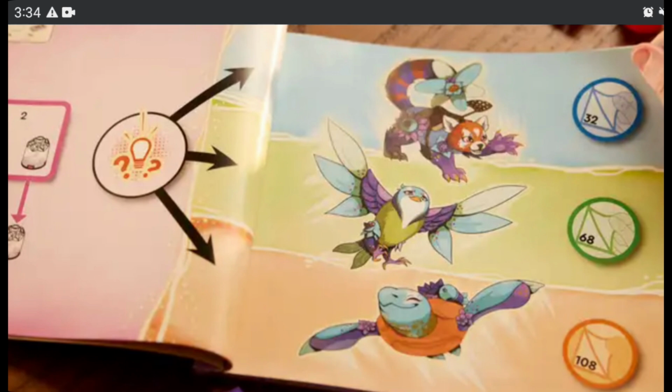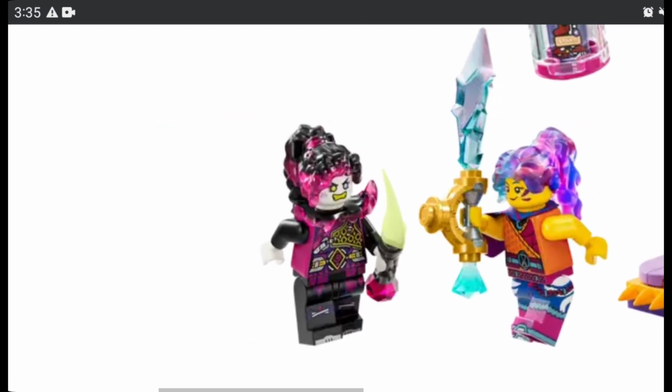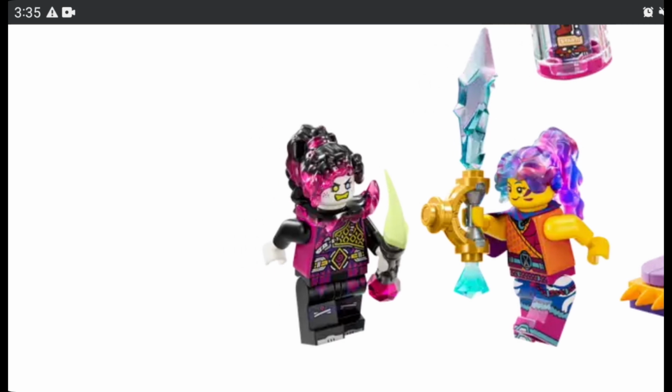Dreamzzz has probably the best instruction books. The only thing that would have made these instruction books better is if they didn't have the newer design that instruction books have. Izzy, and for the figures here, we got 2 Izzy's. We got the main Izzy, and then we have the evil version of Izzy. And this is the first time I'm seeing the version of Izzy for this wave.